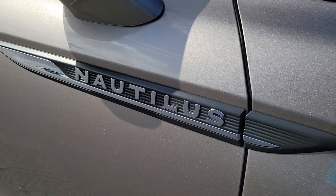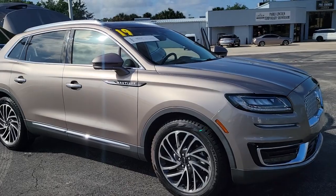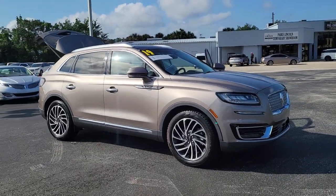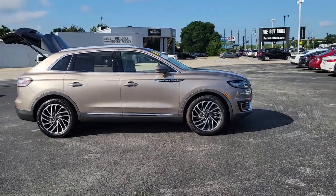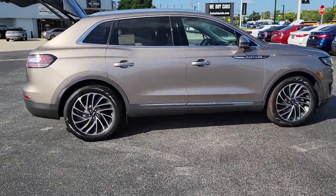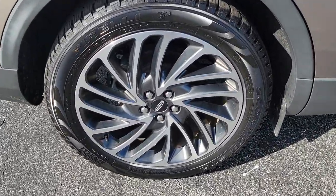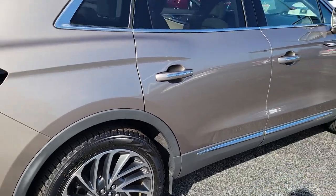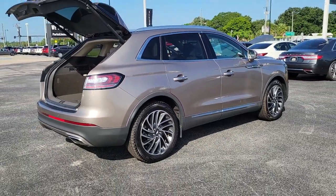Hop into the 2019 Lincoln Nautilus. With less than 40,000 miles on the odometer, this vehicle stands out from the rest. Take a closer look at this comfortable, spacious Nautilus, the midsize two-row crossover that delivers sedan luxury and SUV versatility. With the latest tech to keep you safe and entertained, a wealth of creature comforts, and ample cargo capacity, you'll look forward to every drive.